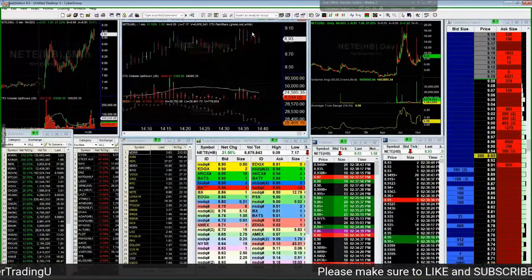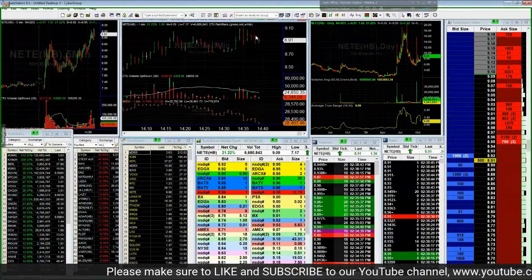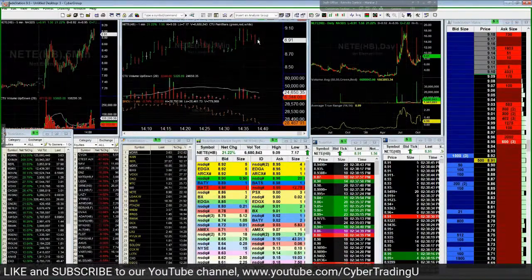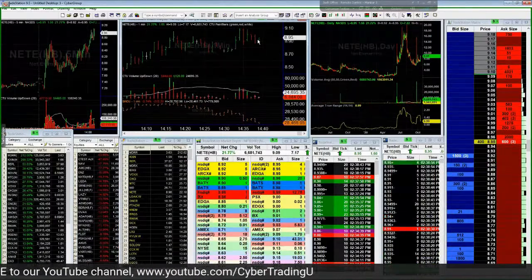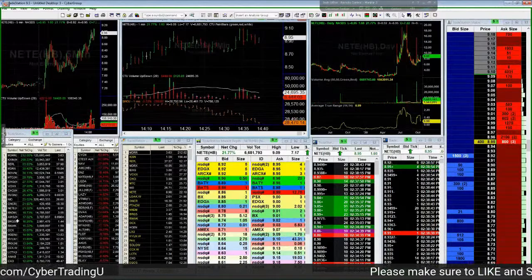You can see the green over 9 on the time and sales, but it's under 9. It's holding under 9 already here. So be a little careful on this trade at this point. But if it can make that next pop, hopefully it can run higher. So the next trade definitely we'll put on our list here.